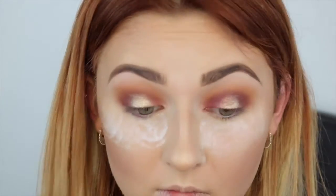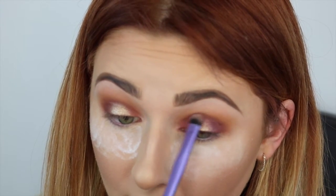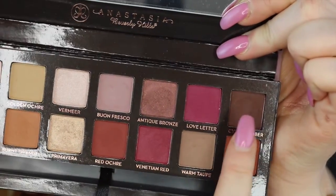And then once I've done that, I'm going to place the Venetian Red and Love Letter mixed together on a little shading brush from Real Techniques, and just pack it along each side of the gold, so it's like a little sandwich, and just buff it through the crease as well, just to build up that pinkish intensity again.